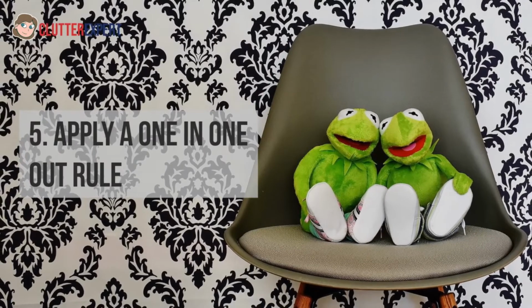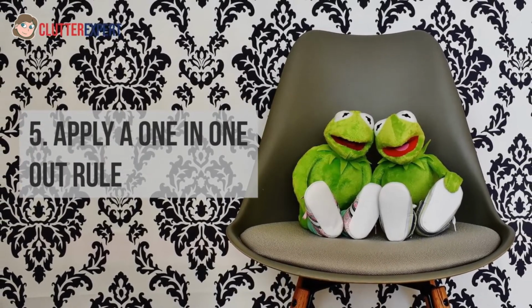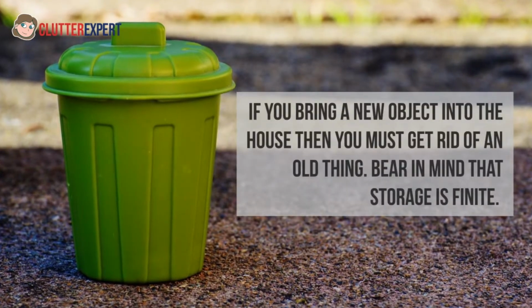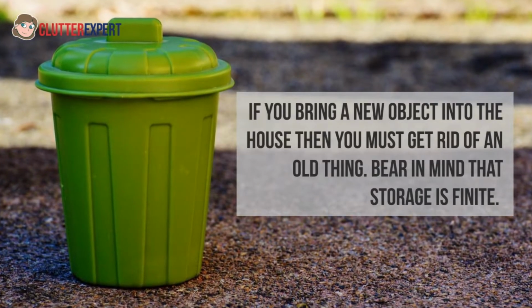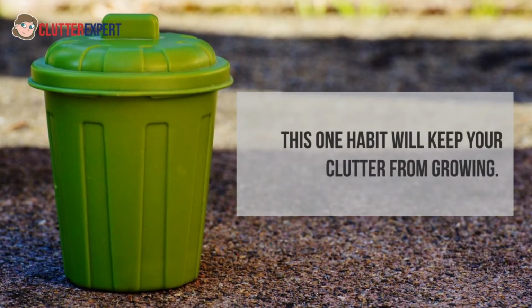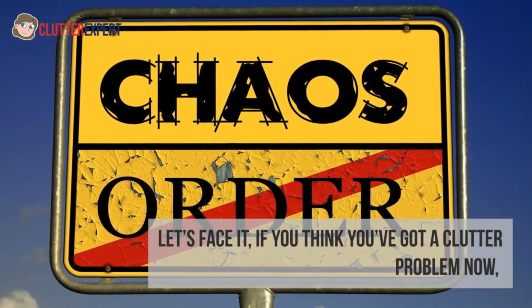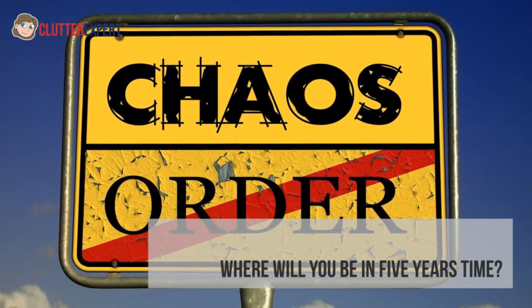Habit number 5. Apply a one-in, one-out rule. If you bring a new object into the house, then you must get rid of an old thing. Bear in mind that storage is finite. This one habit will keep your clutter from growing. Let's face it, if you think you've got a clutter problem now, where will you be in 5 years' time?